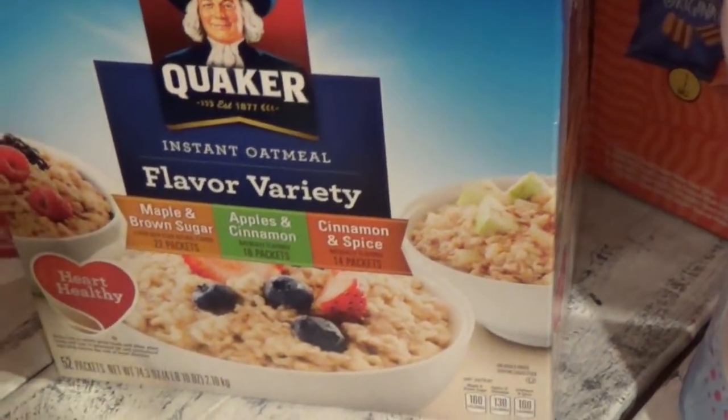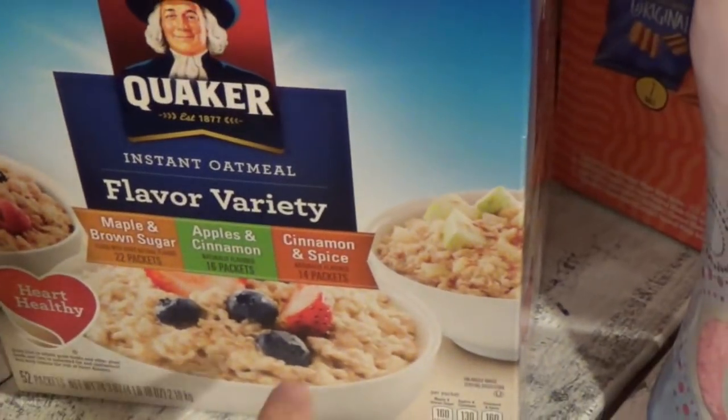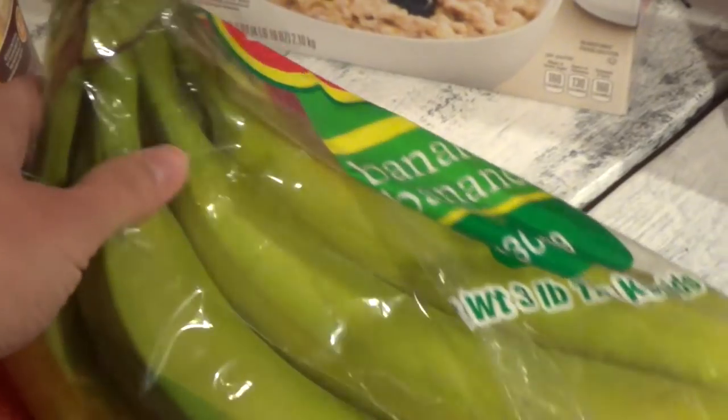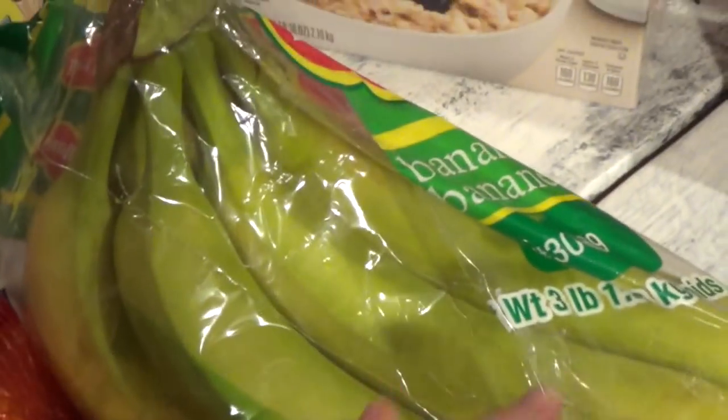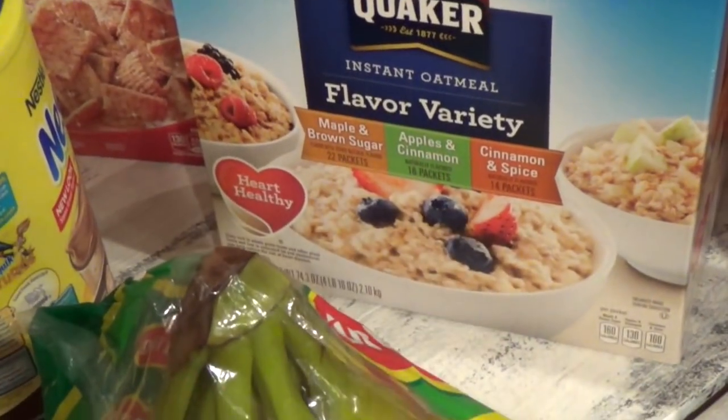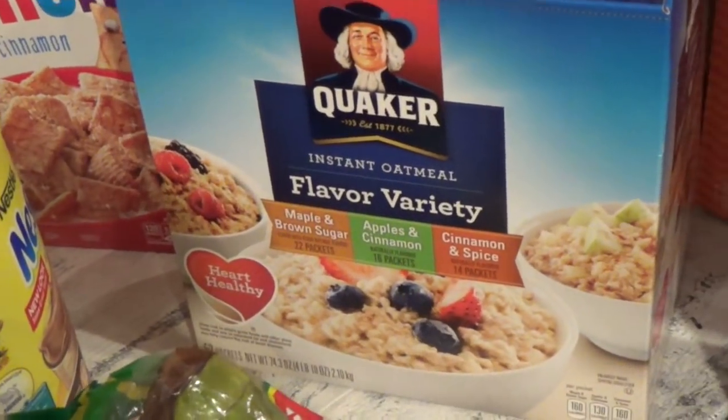These are perfect when you have raspberries, strawberries, blueberries, and even bananas. Costco bananas with us ripen so fast, so I tend to just put them on top of oatmeal or in smoothies. It's just a perfect combination for that. The kids love that.